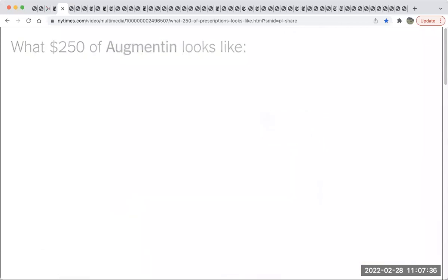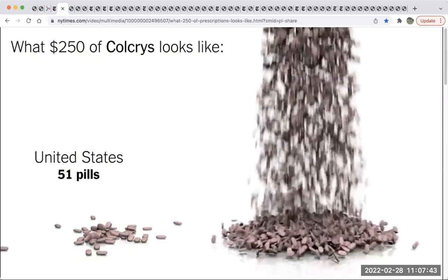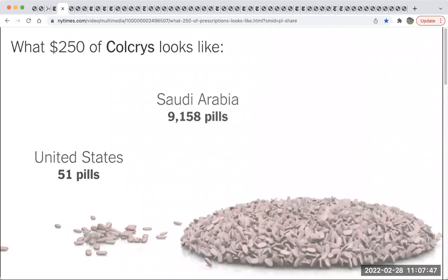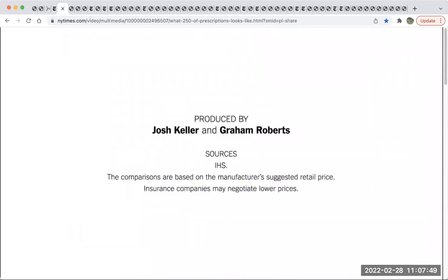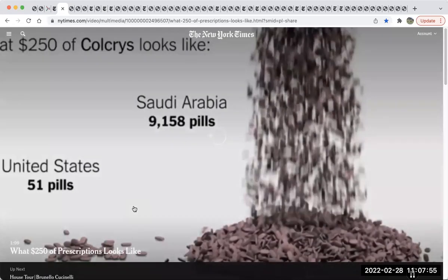And then this is the one I've been waiting for. United States, for $250, you can get 51 of this sort of pill. Saudi Arabia, almost 10,000. That's the idea that, like, that is not a hard idea. Those are just two numbers. They're not hard, but I think seeing it, you feel it in a different way than if I just told you those numbers in a sentence. Like actually seeing it, you feel it.